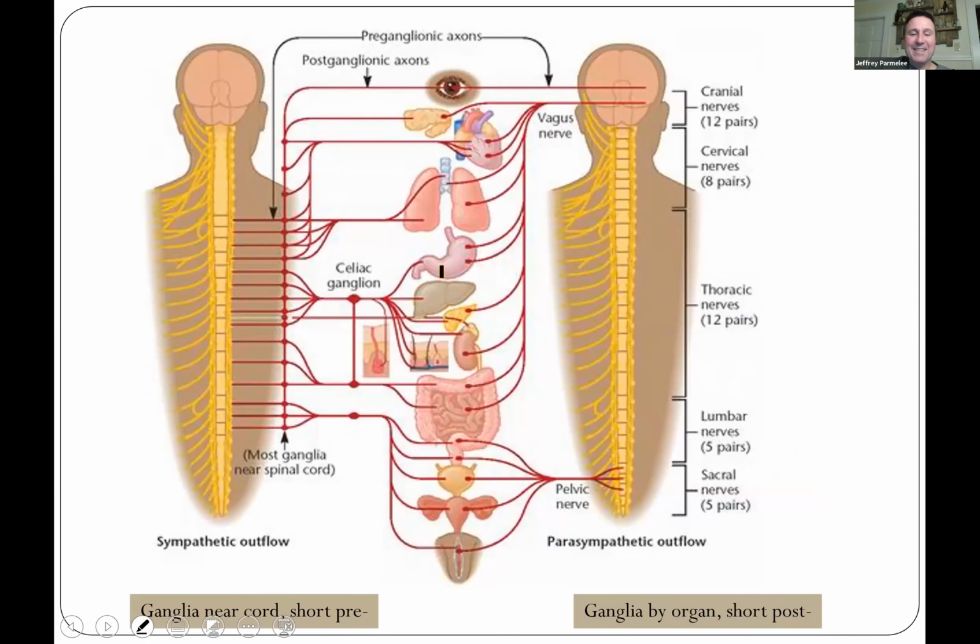All right. And so again, just hammering the same thing. Here, looking at the size of the pre and post, how long they are. I can see sympathetic. I see the ganglia here, close to the vertebrae. So the pre fibers are short. And the post fibers will be longer. And here they are going to the eye to dilate your pupil.